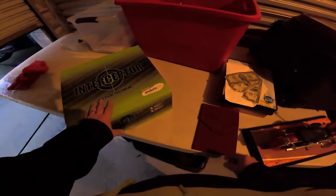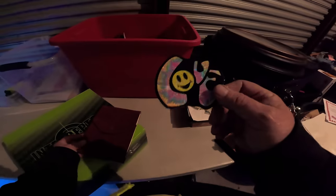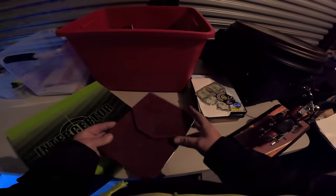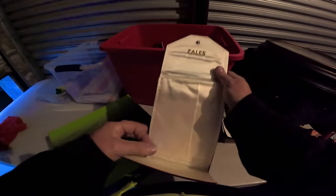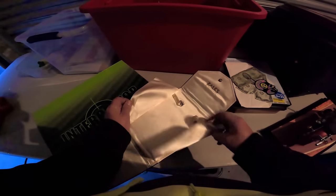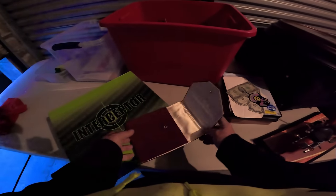All right, guys, that was it. Not too much excitement. I did find this little love sticker. Why do I think that's so cool? I don't really know. And then we found this Zales, the diamond store. Exciting for a moment, but alas, it is empty and exciting no more.